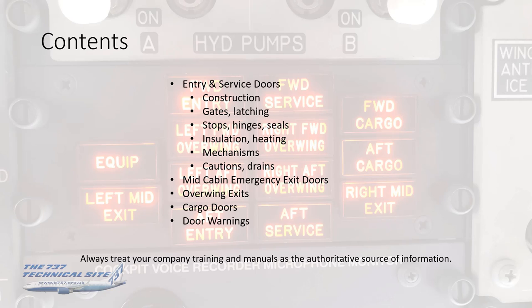So in this video I'll be covering the entry and service doors: the construction, gates, latching, stops, heels, hinges, seals, insulation, heating, the various mechanisms, cautions and drains. Then onto the mid-cabin emergency exit doors, overwing exits, cargo doors, and door warnings. As always, please treat your company training and their manuals as the authoritative source of information.